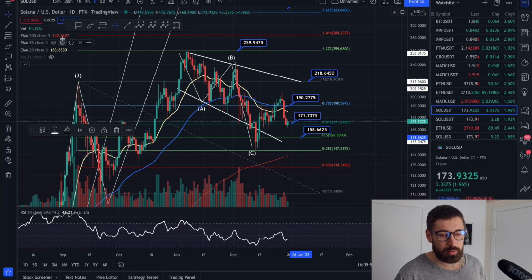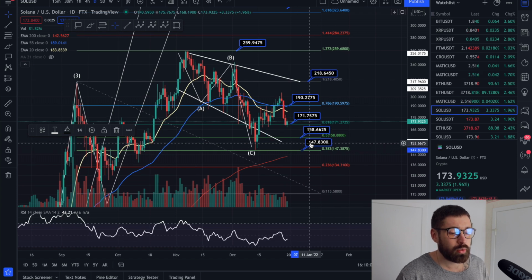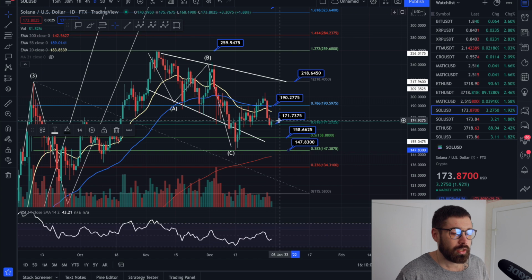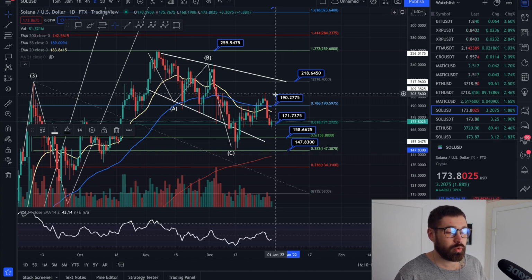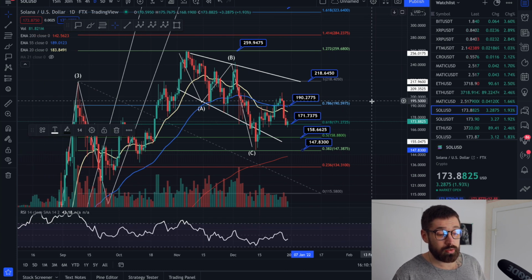158, and I'll drop in one more here. This level of support at 147. So do watch that, guys. Pretty crucial for us to hold this level, as it is the golden ratio if we are going to see that continuation back to the upside for our friend Sol.